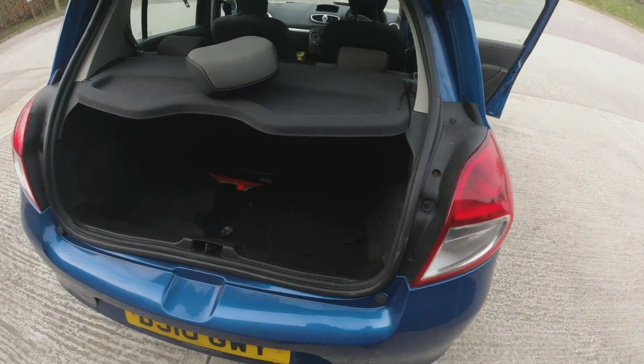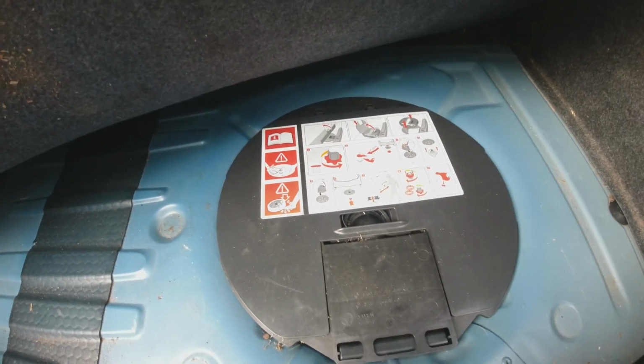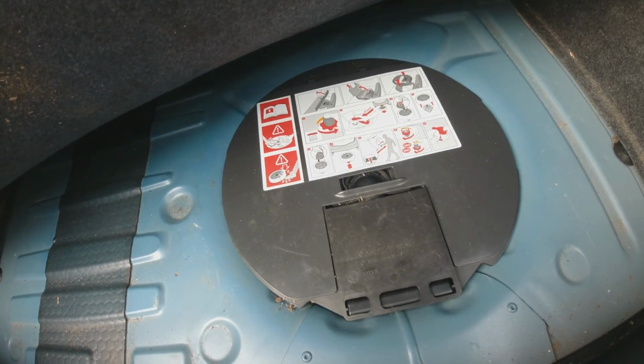In the boot, what have we got in here? A breakdown triangle, some mats, and a strange little spare kit of some kind. Don't know what that's all about.